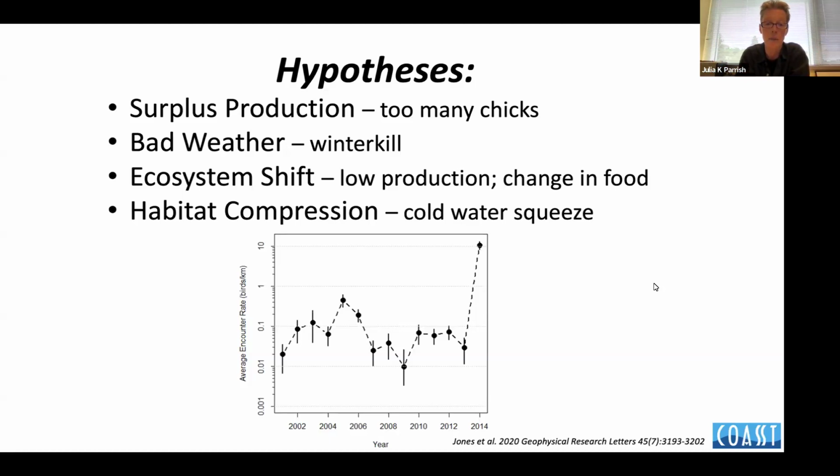seeing here. So one thing that I want you to note about this encounter rate, and that is that encounter rate here is on a log scale. So you're seeing really massive, massive changes in encounter rate. And again, that's carcasses per kilometer.